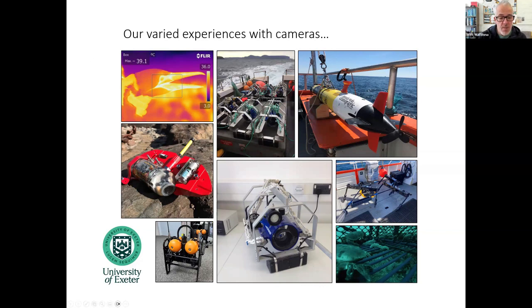And here, the red camera on the left is an example of a towed camera system used on basking sharks, which I'll talk more about in a moment. Top right-hand corner, this is a robotic system implemented with cameras to try and follow animals in real time to understand their environment. But these systems can be used to do transects of the seabed too. We've used cameras in the bottom right here to look at catch accumulation rates around man-made structures in the sea to see whether things such as rock armoring increase catch rates of crabs and lobsters and those types of organisms.